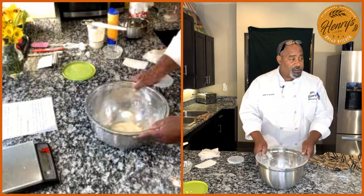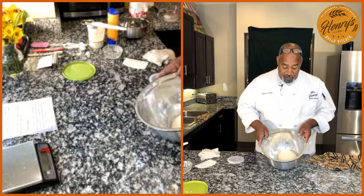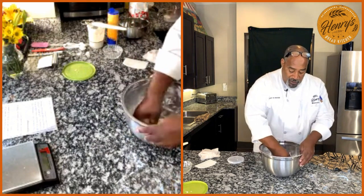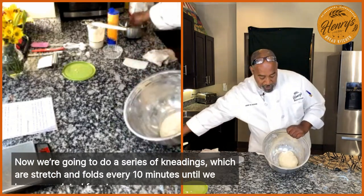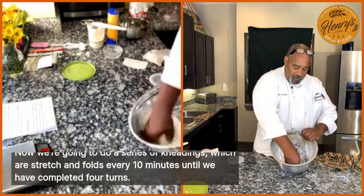So pretend this has been sitting here for 10 minutes, and it won't look much different than this. So now we're going to do our turns every 10 minutes. And all that is, see how you can see this, is you dampen your hands, just grab one end of it and fold it to the middle. Next piece, fold it to the middle.